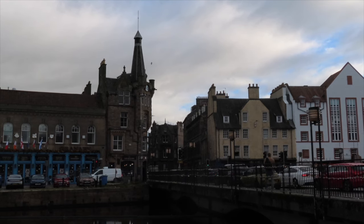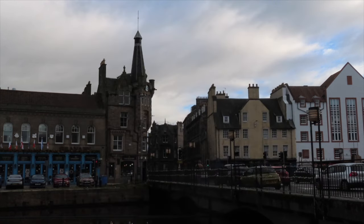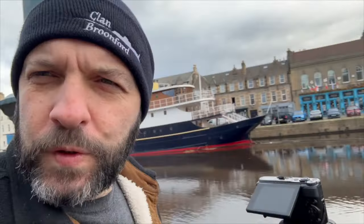There's our third one here at the Water of Leith at the shore. Oh, I love it. I love these comparisons. Thank you for letting me do this today. Thank you for joining me. So there you have it. That's what we've just been comparing behind me there. Isn't it cool? I love doing stuff like this. Hope you've enjoyed me geeking out over old pictures and comparing them.